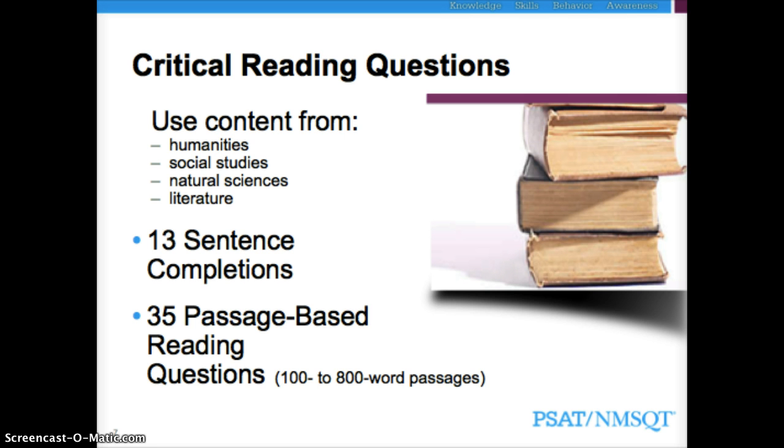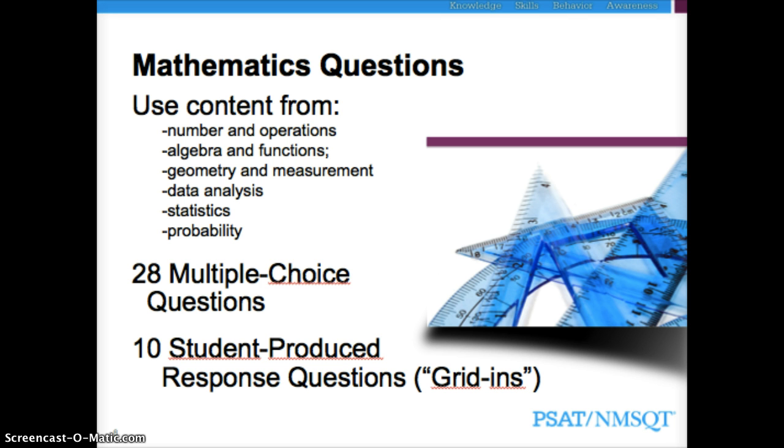13 sentence completions and 35 passage-based reading questions. Those passages range anywhere from a short 100 words up to a larger 800-word passage. The mathematics questions, as you can see on the mathematics part, cover a variety of different items, and there are 28 multiple choice questions followed by 10 student-produced response questions.